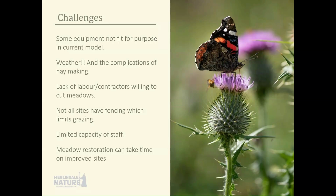The Trackmaster equipment, so the manual equipment, was marketed to us as the perfect solution for small sites or horse paddocks, but it's very slow. I think what I've realized is it's fine if you're using it on your own site, if you've got a couple of days to make hay, to manage your own site. But when you're paying a contractor to do it on some of the sites in these projects, it adds up, and you could be looking at nearly £1,000 to manage a site, to get it cut and hay made.